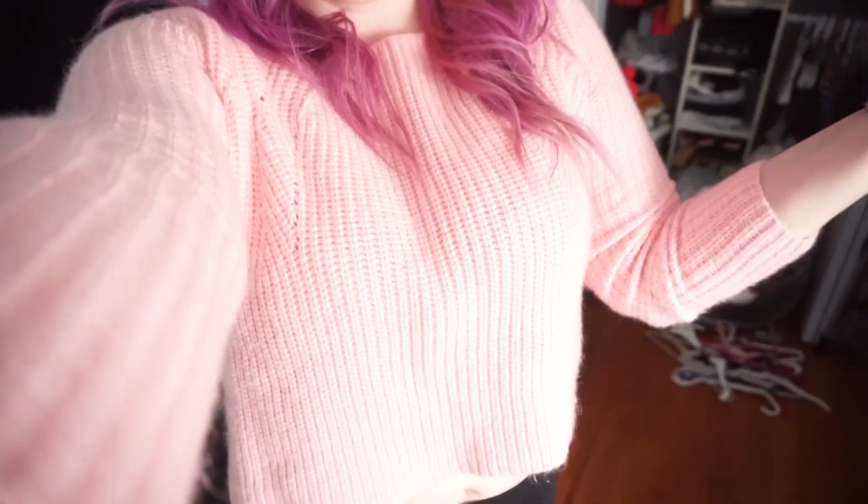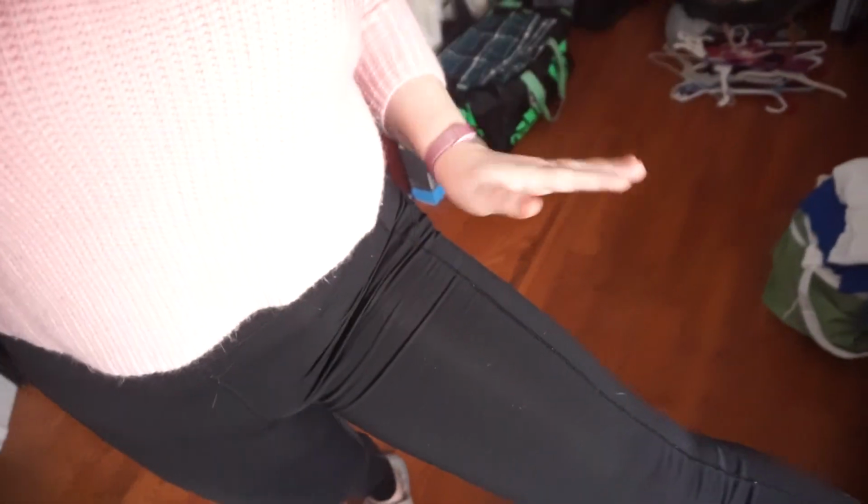Today is Wednesday, so let's get on with today's outfit. Okay, so we have this pink cropped sweater. I'm sorry about the mess in the background. This is all of Tyler's stuff back here. Today, I'm just gonna be shooting some Instagram photos, and then I'm gonna be heading to a movie this evening. I couldn't find any other bottoms, so we went back to day 1 pants, just the same black leggings I was wearing on the first day.